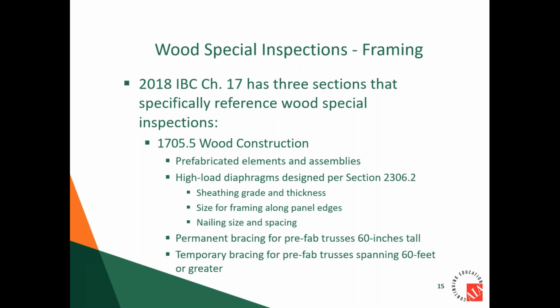1705.5 is wood construction. That's basically the prefabricated elements, our high load diaphragms that have been in there since 2003, identifying sheathing grade and thickness, size and framing along the panel edges of the sheathing and panel edges of the diaphragm, and then nailing size and spacing. We have our permanent bracing that needs to have special inspections for prefab trusses that are 5 feet tall or taller. And then also special inspection for the temporary bracing of trusses spanning 60 feet or greater.